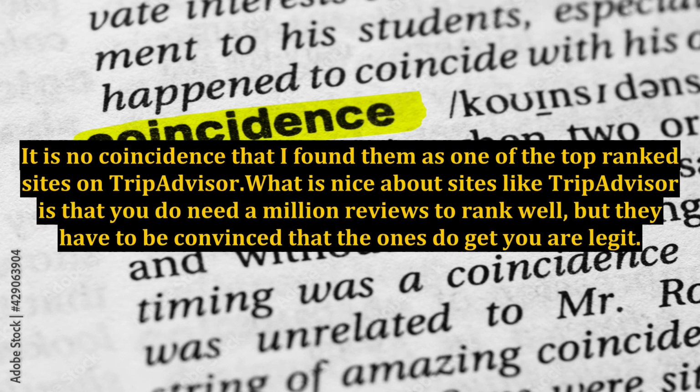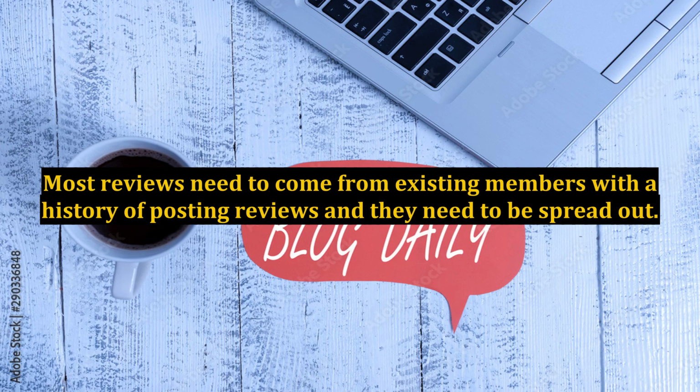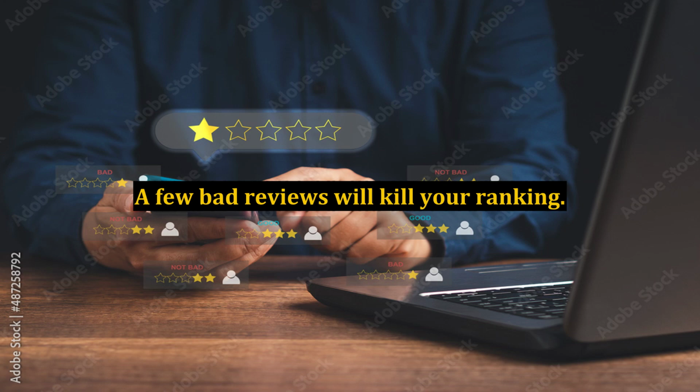What is nice about sites like TripAdvisor is that you don't need 1 million reviews to rank well, but they have to be convinced that the ones you do get are legit. That means no strategies of paying people for a bunch of reviews. Most reviews need to come from existing members with a history of posting reviews, and they need to be spread out. It looks suspicious if you suddenly get 7 reviews in a week when you have never had any before during your existence. And it is essential that you do not get a lot of bad reviews. A few bad reviews will kill your ranking.